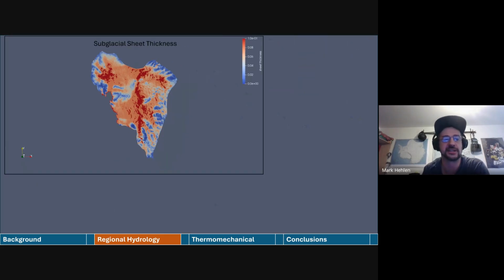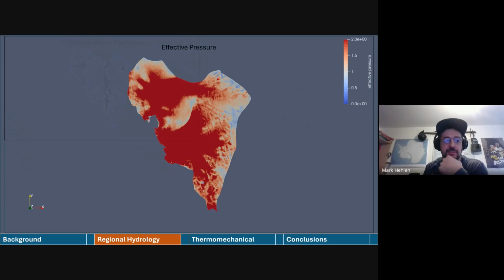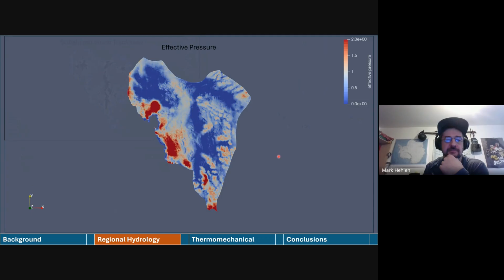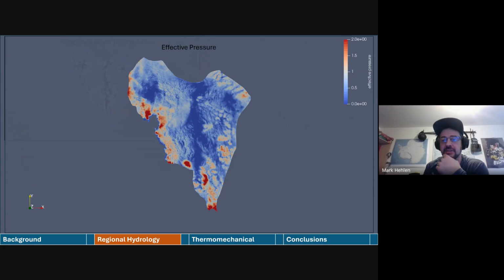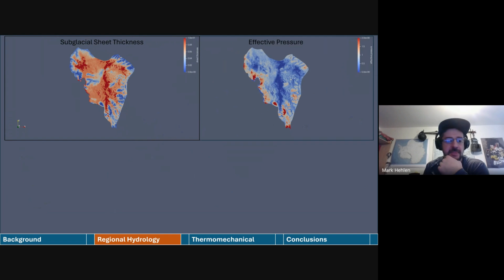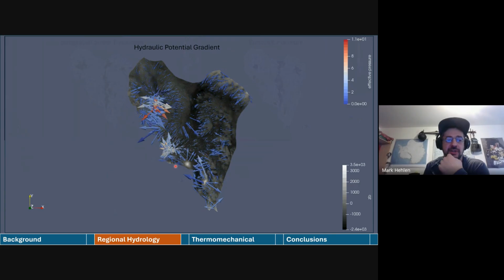Oh, I have to keep clicking this to get the animations to go. So this is the sort of work that I've been doing recently. It's still in prep, but we can look at about a 30-some-odd year evolution of the effective pressure and the water sheet thickness across Thwaites. We can look at how the water wants to flow.